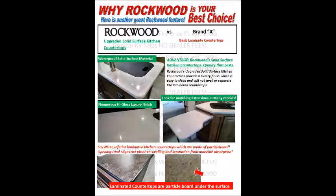So the solid surface countertop is going to last. It's going to look good. It's not going to swell or separate when it gets wet. It's the same on the bottom as it is on the top, and it looks really good, but it's going to last, and look good at the same time. So big benefit there. The pictures you can see down below.